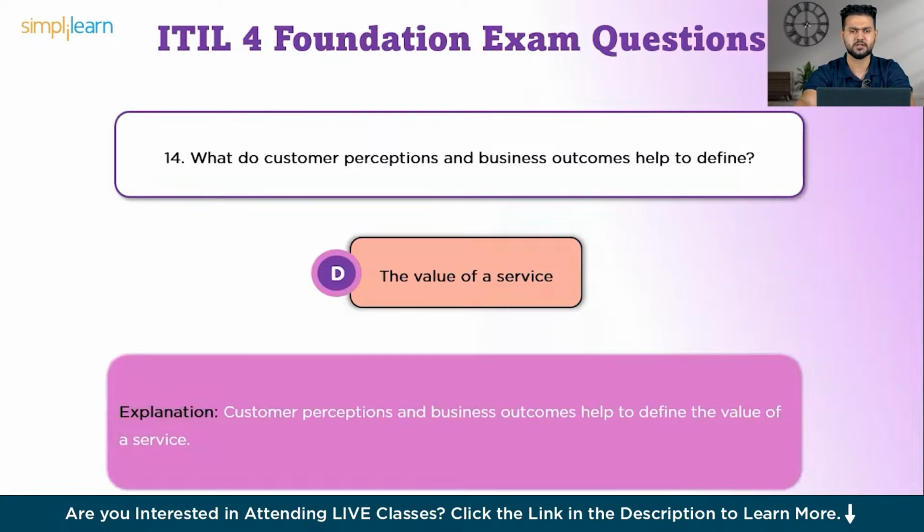Positive customer perceptions and successful business outcomes indicate high service value, as they reflect the service's effectiveness in fulfilling its purpose and providing benefits to the users and the business. So option number D is the correct one.